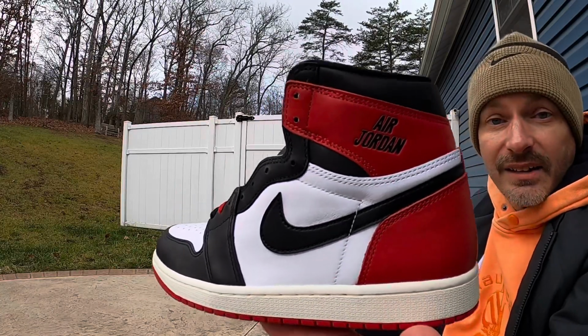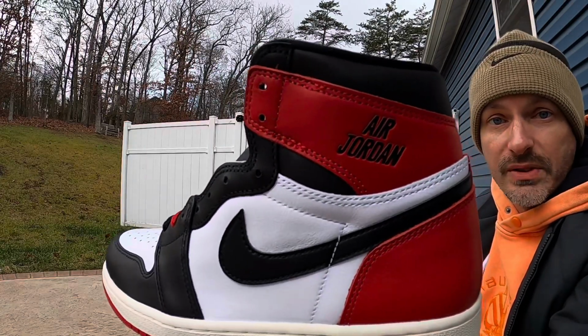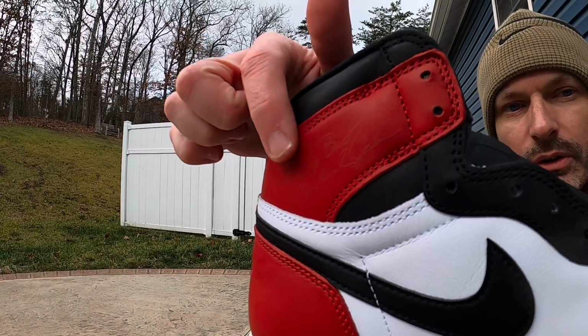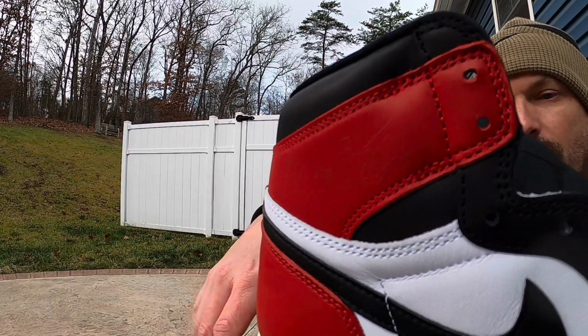And I kind of like that it's something different. I like that I don't have any other Jordan 1 Highs that say Air Jordan across them like that. Another really cool aspect of these is up here on the red leather, it says "My Very Best Michael Jordan," and it looks like he signed it himself. It's really hard to see without a black light.